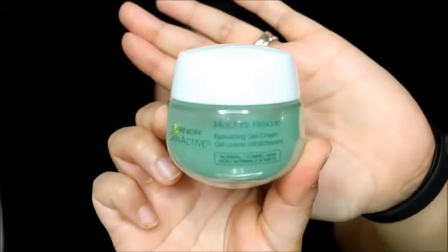As always, we start off with moisturizer. I just started using this Garnier Skin Active moisturizer. I always put this on first because I like my face nice and hydrated before I apply makeup. Then I'm setting under my eyes since I already did my eyebrows. And as you can see, I got my rose gold brushes.